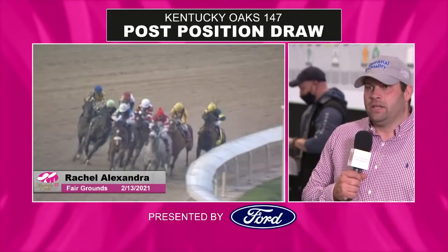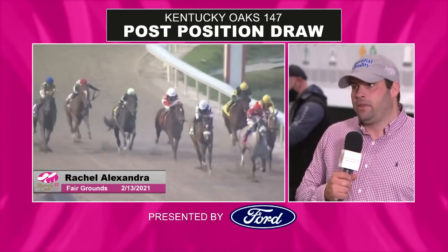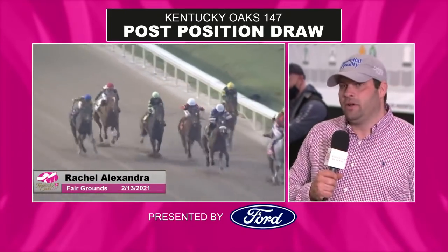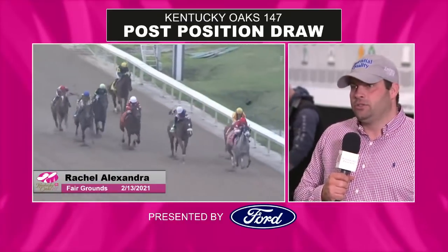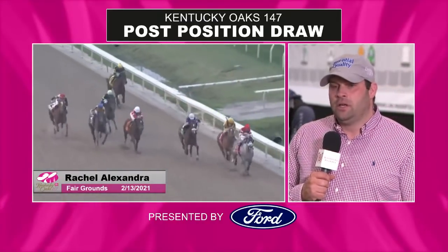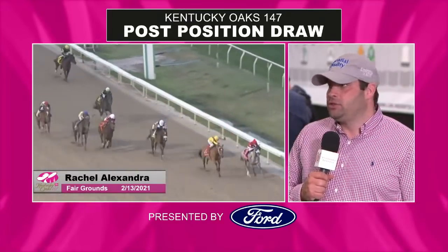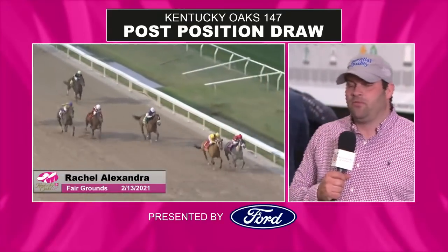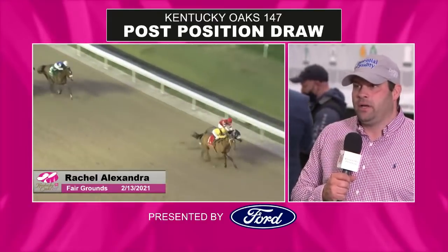Yeah, I don't think there's any doubt that, with a good trip, this filly will be very effective at a mile and an eighth. That's a long stretch down there at the Fairgrounds. If there's any track that simulates this Churchill track, I do believe it's the Fairgrounds. And our first race off the layoff, we may have been a touch short, but she came back and performed extremely well last time, and like I said, hopefully with a similar trip we get a similar outcome.